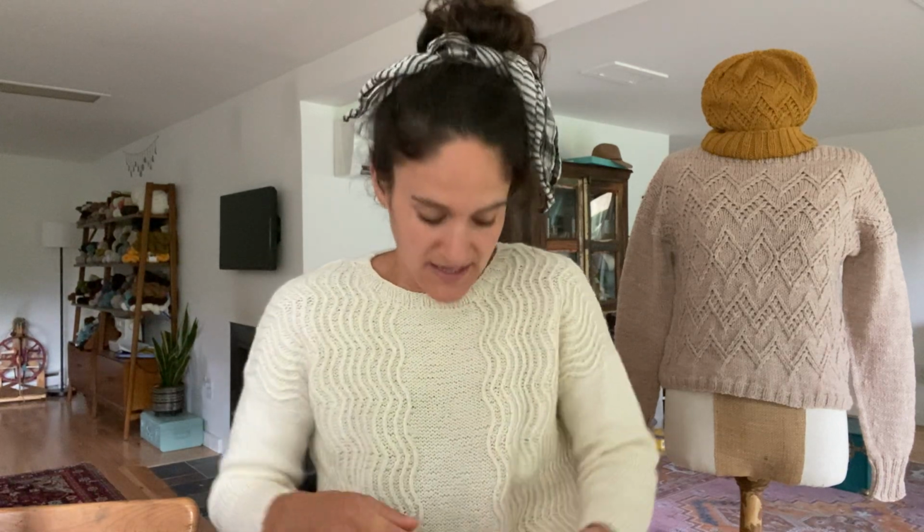It's a little slower because that's a lot of little tiny cables that you're doing, but I love the end result. It's such a great sweater, and I love it in white because I like wearing neutrals more than bright colors, so it works great for me.